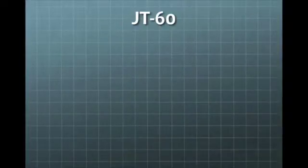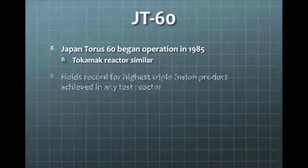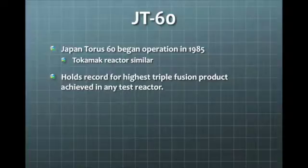Now the next major breakthrough as far as fusion reactors took place in Japan. The JT60, the Japan Torus 60, began operation in 1985, and it is also a tokamak reactor. Like I said, this design became very popular given the simplicity that was present in the design at the time. This reactor holds the record for the highest triple fusion product achieved in any test reactor. This record still stands today.